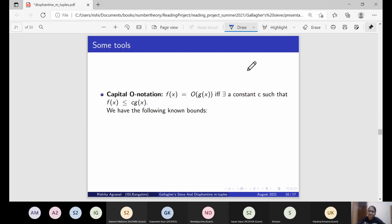Okay. So here I'll introduce the capital O notation. The capital O of f(x) is said to be equal to capital O of g(x) if and only if there exists a constant c such that f(x) is less than or equal to c times g(x). And further, to use the Gallagher sieve, we'll need some bounds that I'll not derive here.